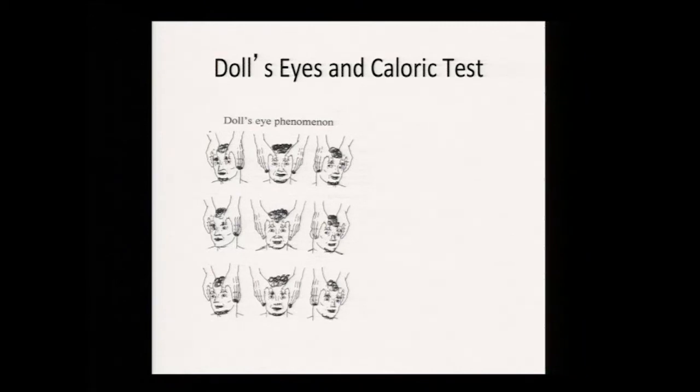But down here is what happened to the lady the other day, a couple of weeks ago when we checked her. They had already done the calorics, and I'll talk about that in a minute. But I showed the students how this works. When you move the head to the right, there was no movement at all. Nothing happened. Everything was just stationary. It's an indication of brain death.